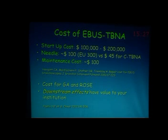Cost of EBUS TBNA: the startup cost is $100,000 to $200,000. The needle by itself costs $100, or 300 euros, versus $45 for a conventional needle. Maintenance cost for EBUS is $100. This is studied in an article. Cost for general anesthesia and rapid on-site evaluation is another problem for EBUS TBNA, but downstream effects have value to your institution. This means EBUS TBNA may be expensive, but in time it attracts patients, and when you have more patients, the hospital gains more money. This is the downstream effect, that is the beneficial effect.